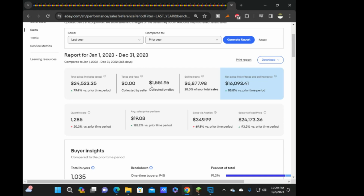So out of that, almost $1,551 was taxes collected by eBay. And then selling costs, which is shipping and fees, was $6,877.98. So that's a net afterwards of $16,093. Now, obviously, that's not pure profit. That $16,000 is not profit.